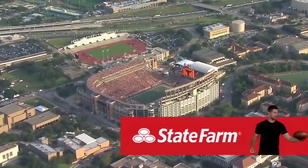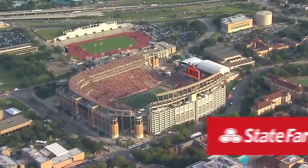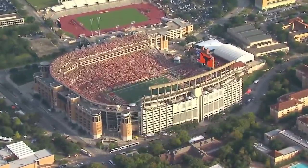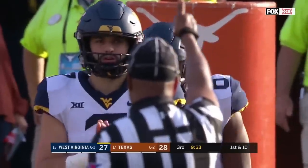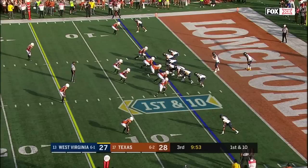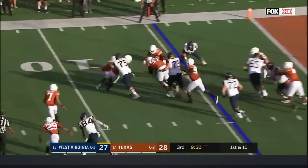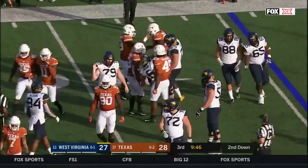West Virginia takes over deep in their own territory at the 5-yard line, first down. The defense coming up big, denying Texas that first down. Only the third stop of the game. Two punts in the first half, and that fourth down stop from West Virginia. From the 5, and they'll hand it off. McCoy. And McCoy, ridden down by Chris Nelson.